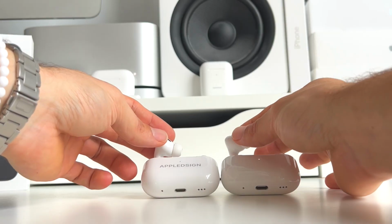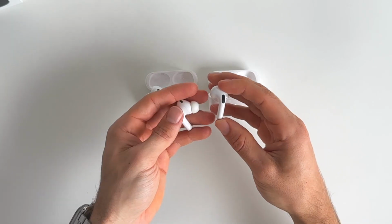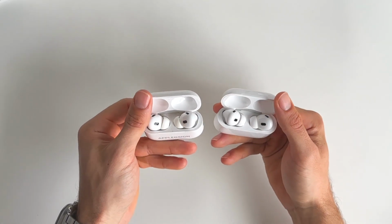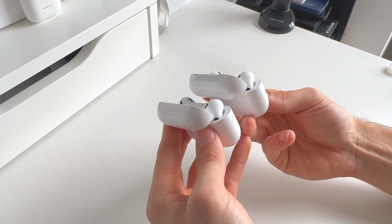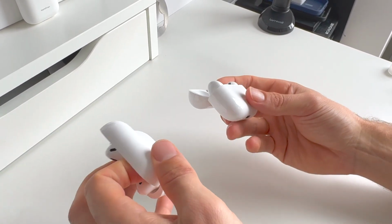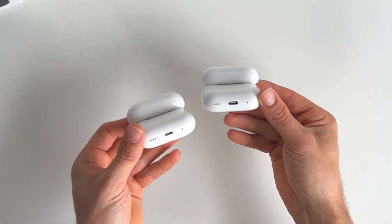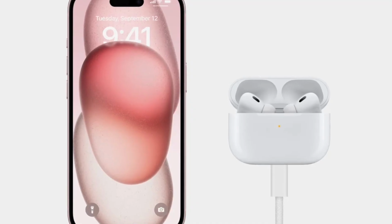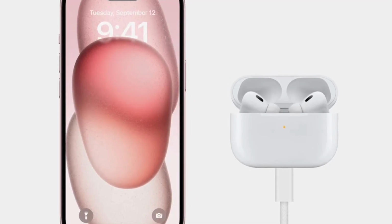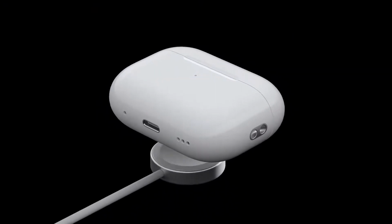In this quick overview, we will inform you about the significant differences between the 2022 AirPods Pro 2 and the new 2023 AirPods Pro 2 with USB-C. At first glimpse, both AirPods Pro look actually the same except for the USB-C port on the bottom. Something you probably didn't think about is that you can now charge your AirPods Pro 2 with your iPhone 15. Other than that, the charging methods are the same. This includes MagSafe, a USB-C cable, or the Apple Watch charger.